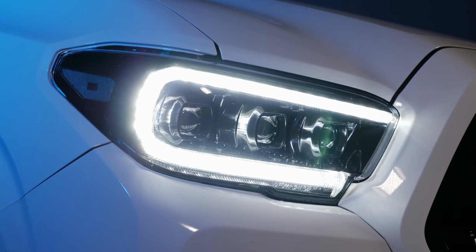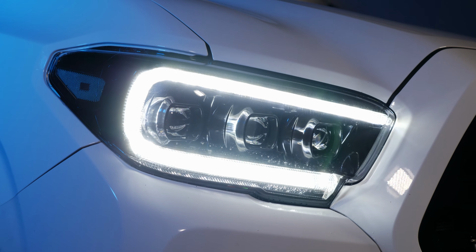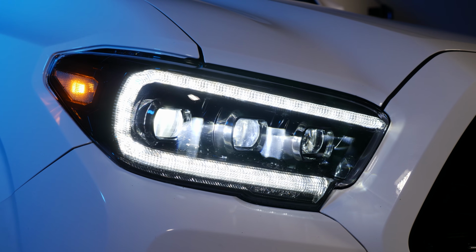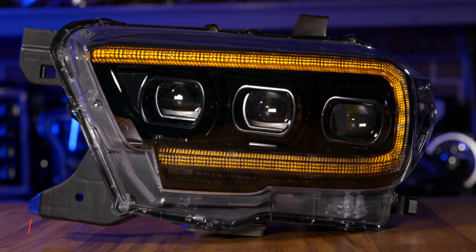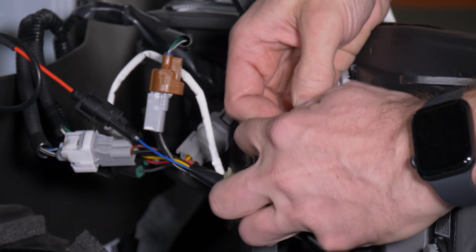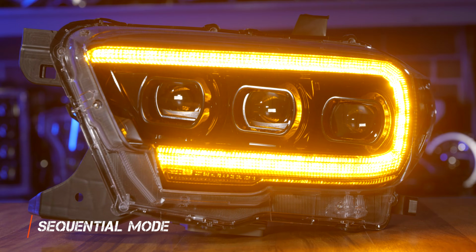Around the perimeter, you've got this LED strip that acts as a dual brightness DRL with all LED technology. And when you turn the headlights on, you have a separate dim function for the DRL. Now, when it comes to the turn signal, that's also built into the DRL strip. There's no ugly extra bulbs floating around here. You have the option of a standard blinking turn signal that just turns the entire strip on and off, or by a simple plug in the back of the headlight, you can turn it to this wild-looking sequential turn signal.